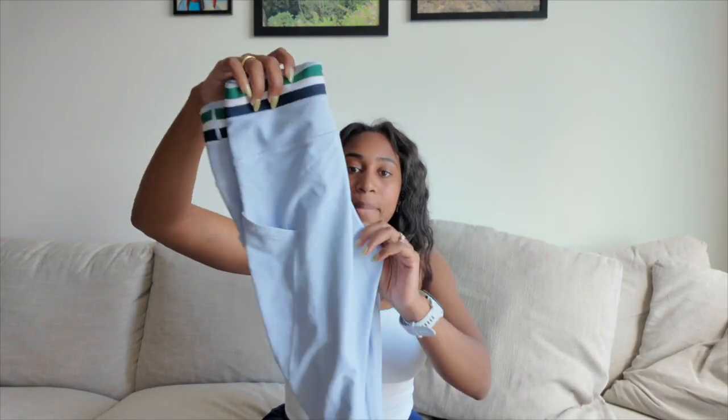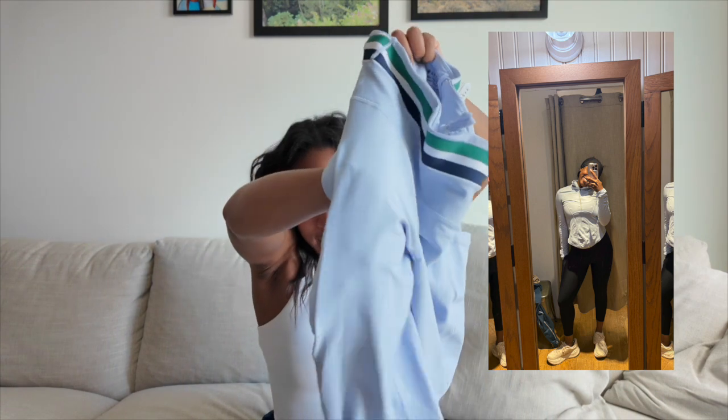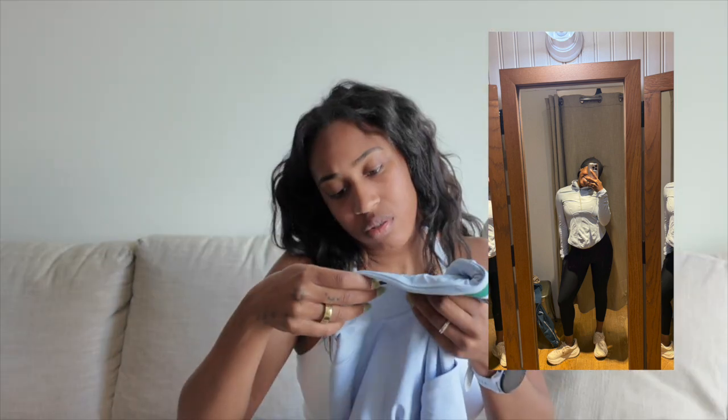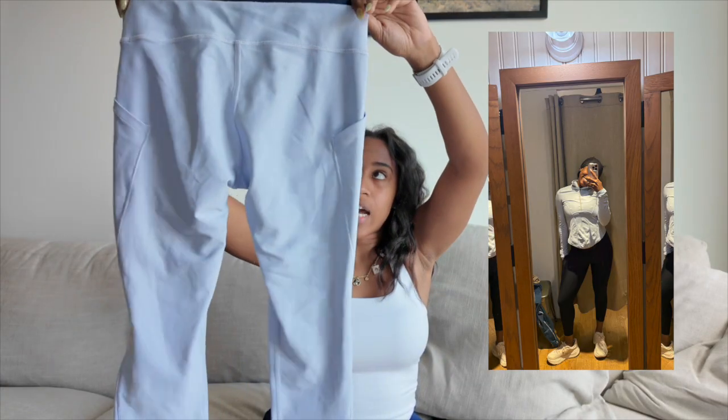For leggings, these are from Athleta. I have these in many different colors. I love them because of the deep pocket that they have. I think these are Saturation. No, Interval Stash 7/8 tights. They stay up very well.